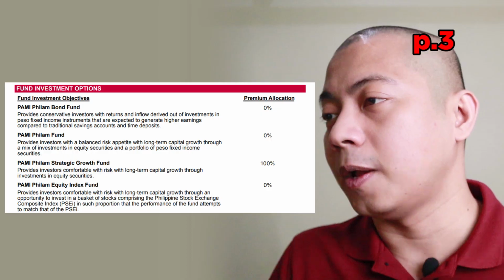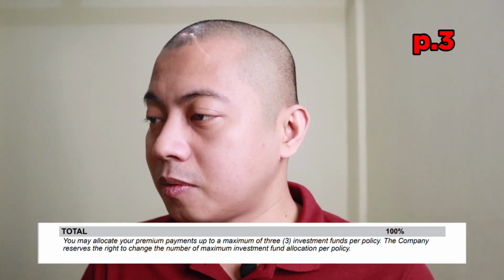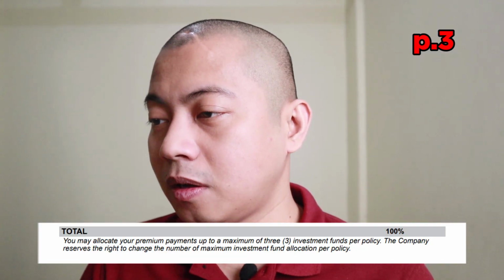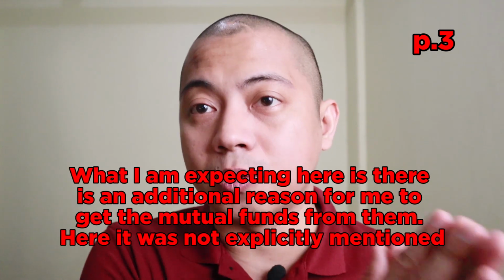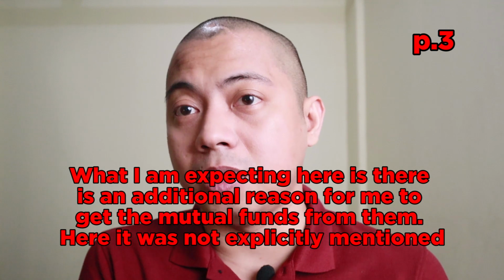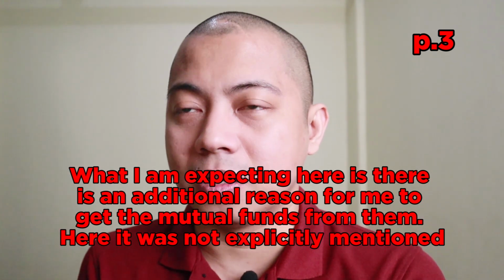You may allocate your premium payments up to a maximum of 3 investment funds per policy. The company reserves the right to change the number of maximum investment funds. So you would have the ability to play with funds there within Philam Life. The problem if you buy a mutual fund directly, there usually is a lock-in period. I don't know if that applies here.